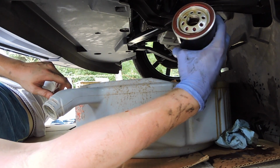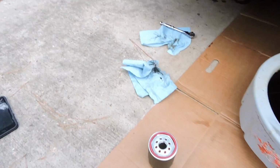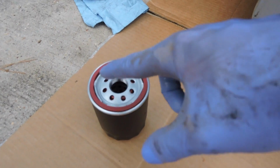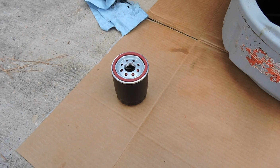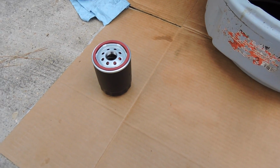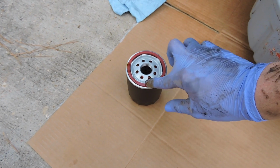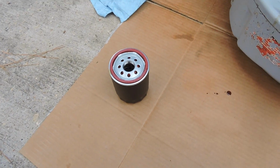Since last time I changed my oil, I did put a little bit of oil on top of the ring. The ring came off too. Now, one thing you always want to do for your new filter is put a little bit of oil around the ring there, just to make it not as hard to take off the oil filter the next time you change your oil. And it doesn't have to be a crazy amount of oil or anything. I mean, just put it right here around the lip of it. And it's good.